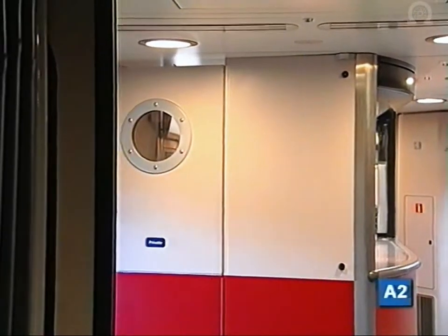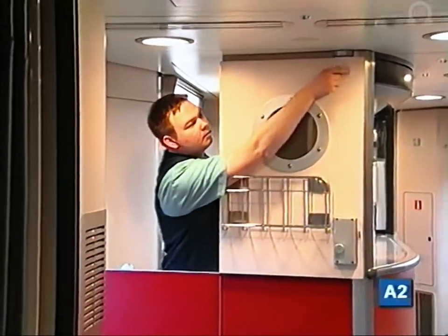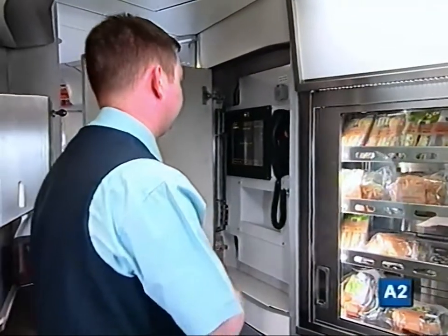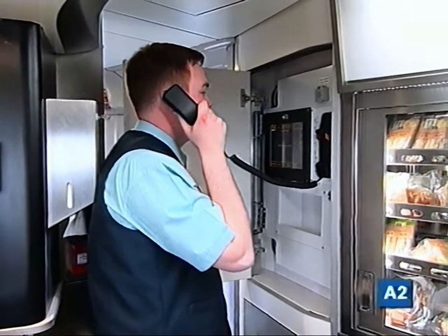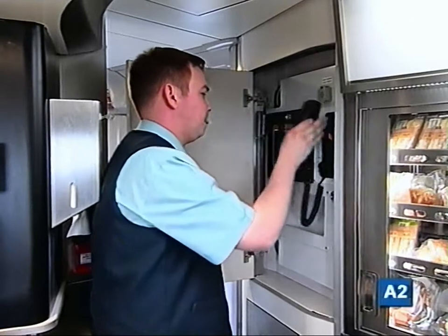The retail outlet has been designed to maximize space, so there's even a magazine rack on the back of the stable door. It's also been designed with staff in mind, so to keep them in touch and informed at all times, this panel conceals a PA handset and a TMS screen.